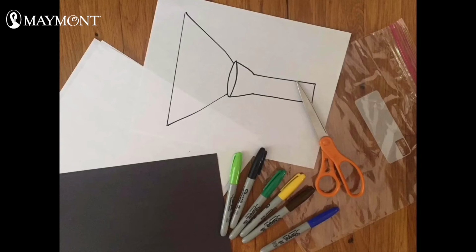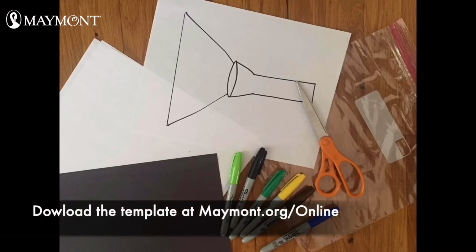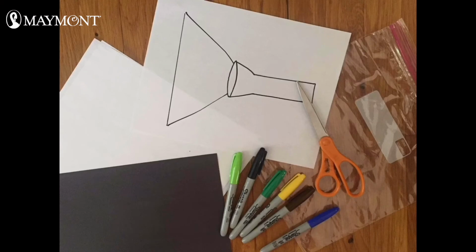All you need to do this at home is a Ziploc bag, a pair of scissors, a piece of dark construction paper. It helps if you have some just plain white paper, our flashlight template that will be posted on the website, and some markers. I think permanent markers work the best, so be careful, parents. This one can get a little bit messy.